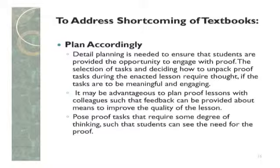The selection of tasks and deciding how to unpack those tasks during the enacted lesson require thought if the task is to be done meaningfully, and also for students to engage with them. Sometimes it depends on your mathematical knowledge, because one of the teachers I interviewed highlighted that she wasn't comfortable with proofs, so she would always ask her colleagues and watch her colleagues, and then she would mirror whatever they do within her classroom. So planning with a team can be beneficial. You can ask your colleagues to look at this and get feedback on it, but you must be open to criticism, open to improvement.